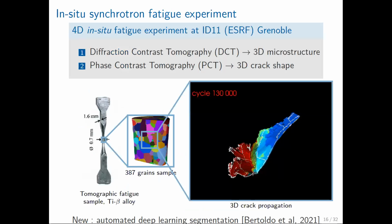But I want to show you a brief example of such experiments. This is something I've been showing here before, so I will be very quick. If you have questions, you can ask in the chat. So this is a fatigue experiment on a titanium alloy. We did that some years ago at ESRF.